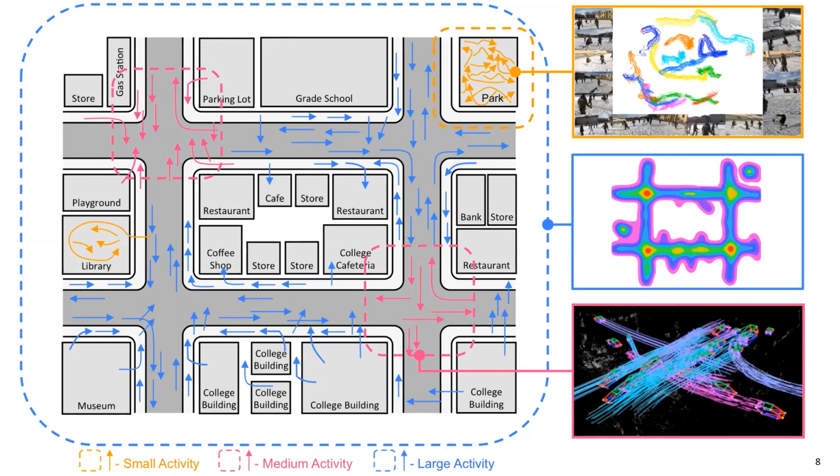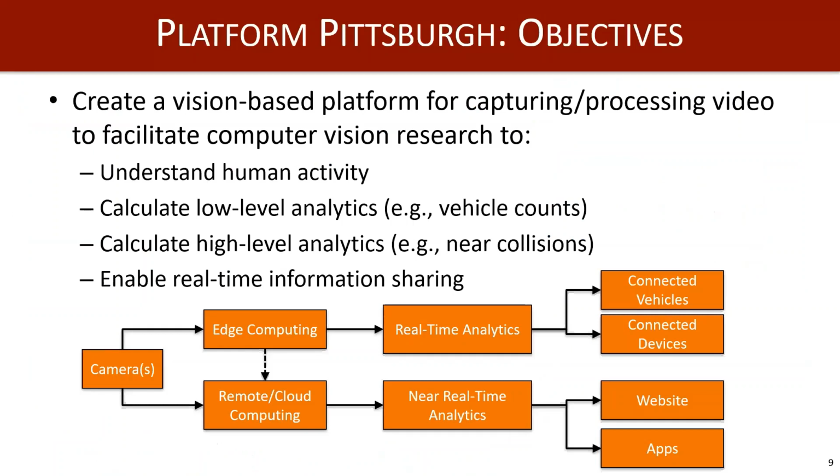So we're interested in many types of activities and different scales of activities. Right now our work has been focused on medium scale activities, intersections. We have developed a platform called Platform PITTSBURGH, where we have cameras and computing algorithms at the edge, at the intersection itself. The goal is to create a template or prototype for how we would scale that up to cover large scale activity. Specifically, we want to understand human activity and calculate low level and high level analytics, with an emphasis on high level analytics. We also want to do this processing and produce these analytics in real time.